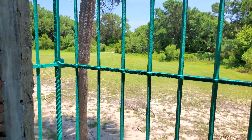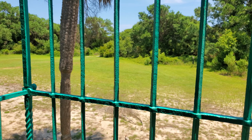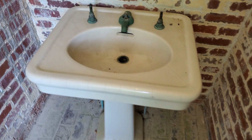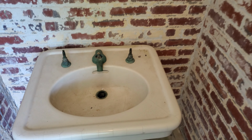So for some reason, some of these bathrooms are blocked off. This was the secretary's bedroom. They had the same exact view of what was the ocean view at the time. And then some you can see come right up to and touch. It's the original sink. I'm assuming it was original.